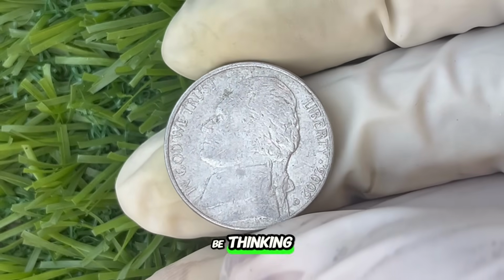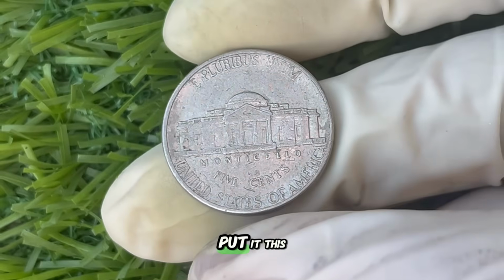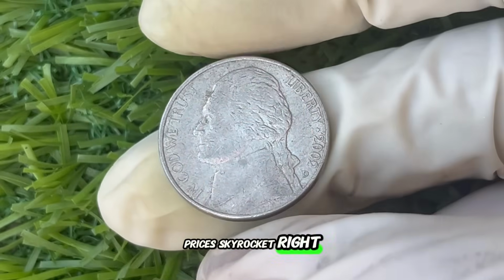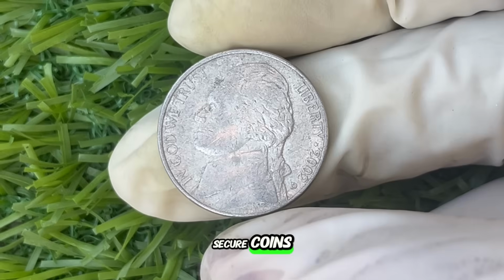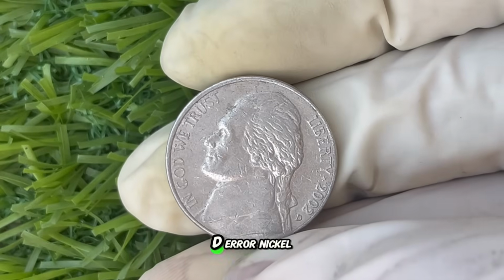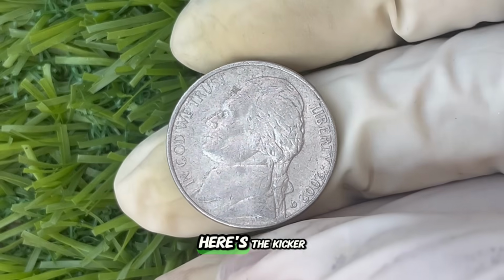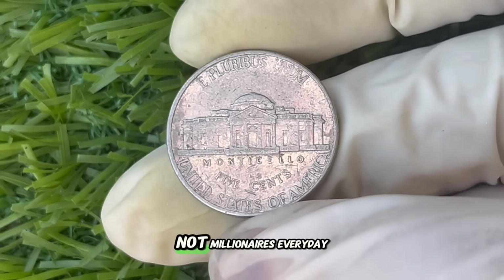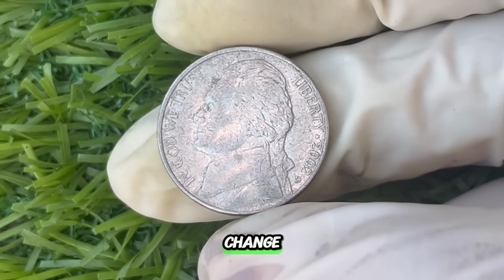Now, you might be thinking, come on, how could a 5-cent piece be worth nearly $1 million? Well, let me put it this way. When supply is tiny and demand is massive, prices skyrocket. Right now, collectors, investors, and wealthy enthusiasts are paying record-breaking amounts to secure coins like this one. In fact, recent auctions have seen this exact 2002 D-era nickel selling for close to $999,000. And here's the kicker, some of these were discovered by regular people. Not professional numismatists, not millionaires. Everyday Americans, like you and me, who just decided to check their change.